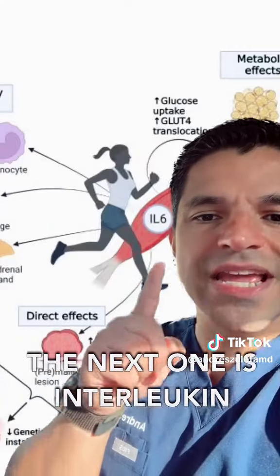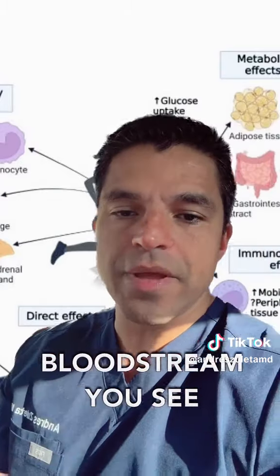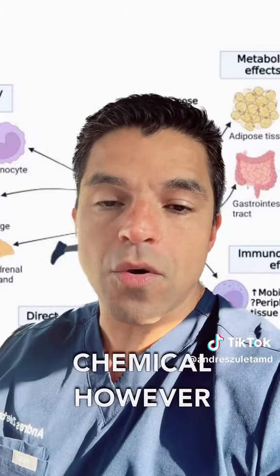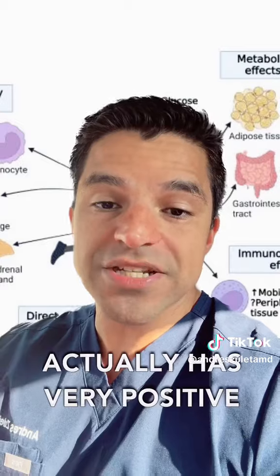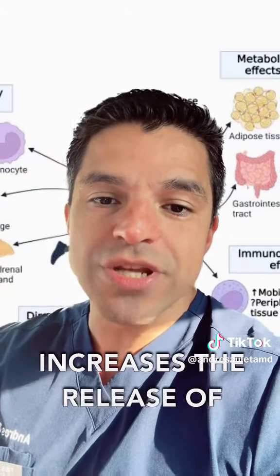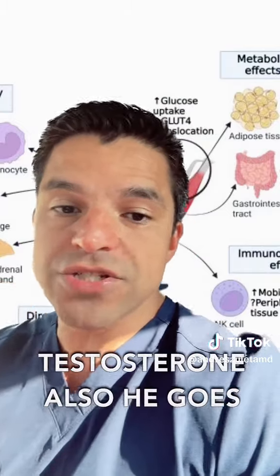The next one is interleukin-6. When we contract our muscles, interleukin-6 is released into the bloodstream. You see, interleukin-6 is known as an inflammatory chemical. However, when it's released by the muscle in the short term, in the acute phase, it actually has very positive impacts. It goes to our brain and it actually increases the release of luteinizing hormone, and it goes into our testicles and increases the release of testosterone.